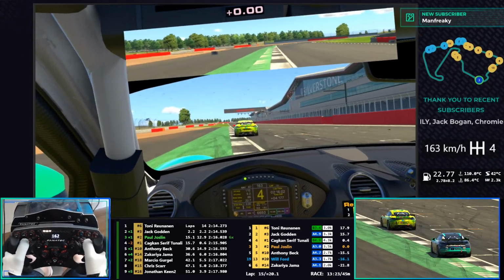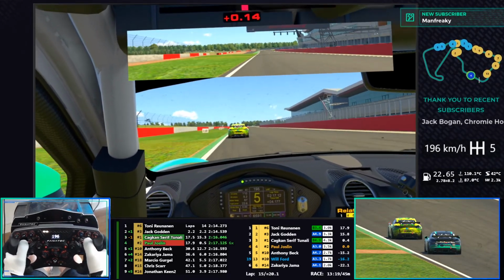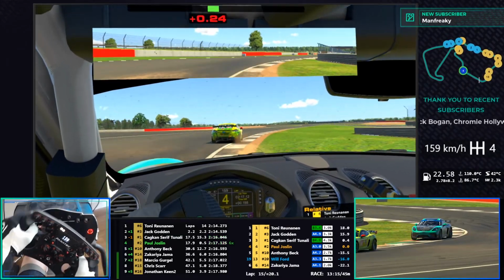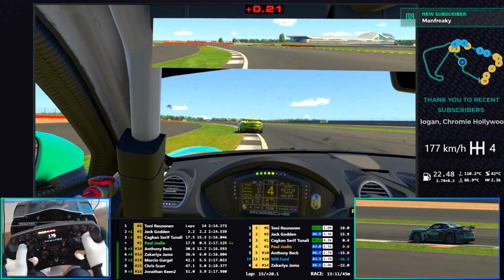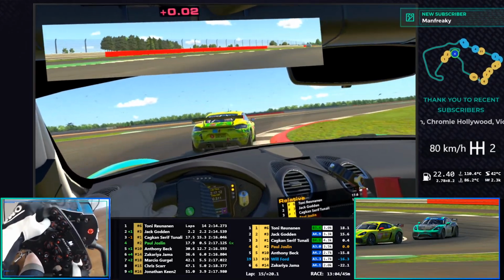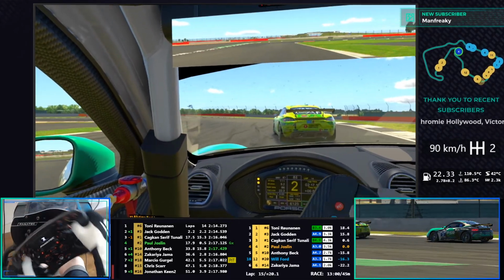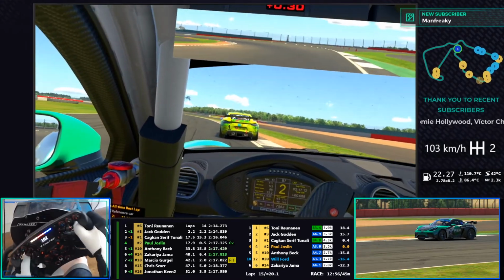So you can see a big slide from him there. He's obviously having trouble with his tyres too. So I think he's going to try to do what we did, which is just try to make a breakaway now. So we just got to stay with him as much as we can.